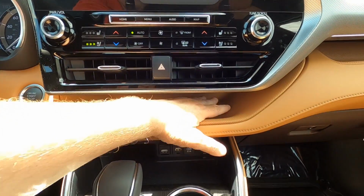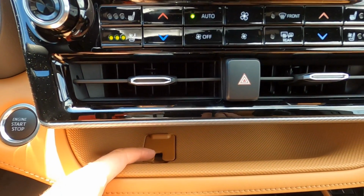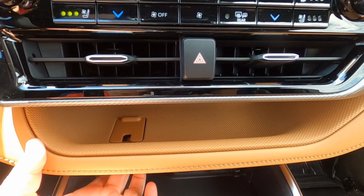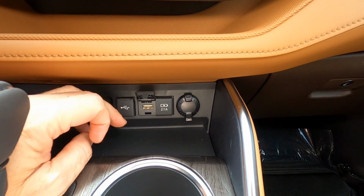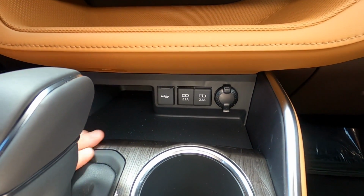Down here, just a package shelf, a place to put your stuff. There is a way for you to pop this out if you want to put your phone in. If you don't have a wireless charging phone, you run your cord up through here and then plug it in down there. So plenty of places to plug in your electronic stuff. Just a storage compartment here.